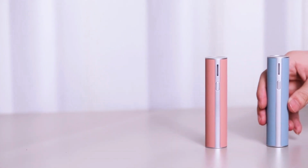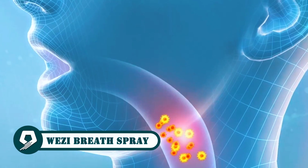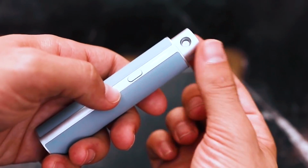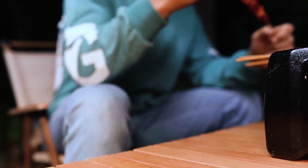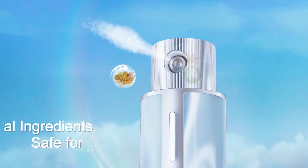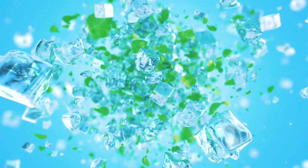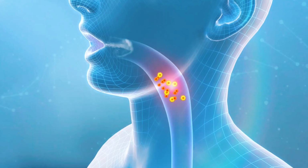Blending technology and style, the WEZI breath spray offers a dual-purpose solution for both fresh breath and sore throat relief. Boasting an electronic lifting design, this compact breath spray offers both functionality and a touch of fashion. The high-frequency atomization produces fine water ions that cover the mouth, inhibiting 99% of oral bacteria without harming the throat.